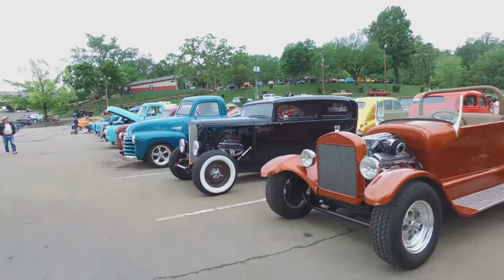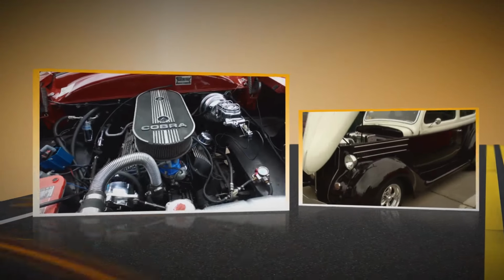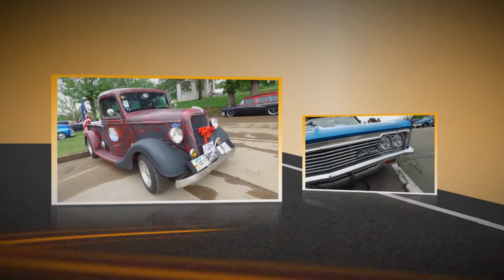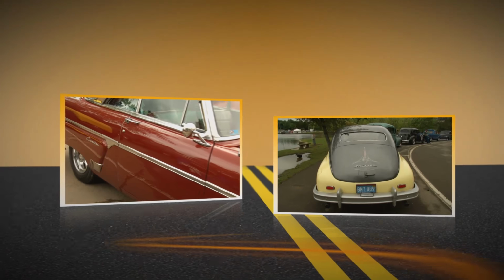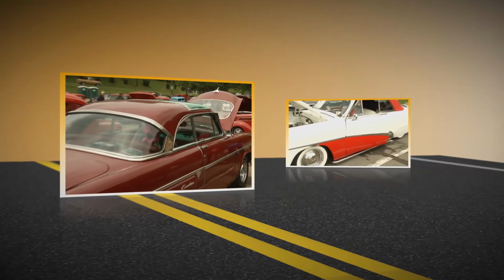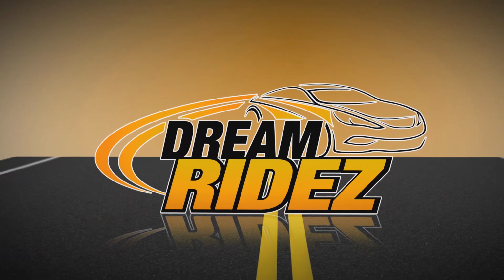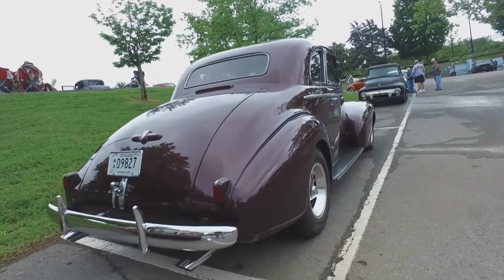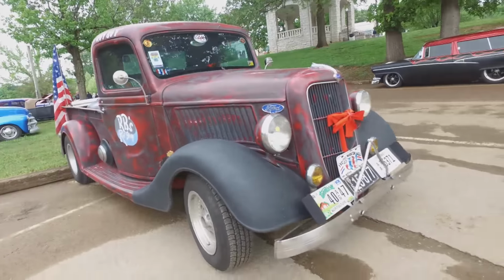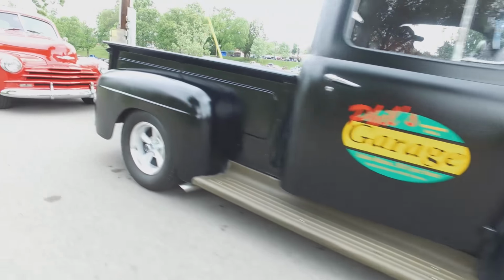All sorts of classic and custom street rods have rolled into Knoxville, Tennessee to strut their stuff today on Dream Rides. For 43 years, the National Street Rod Association has presented the Street Rod National South. The skies may be gray, but the street rods are bright and beautiful.